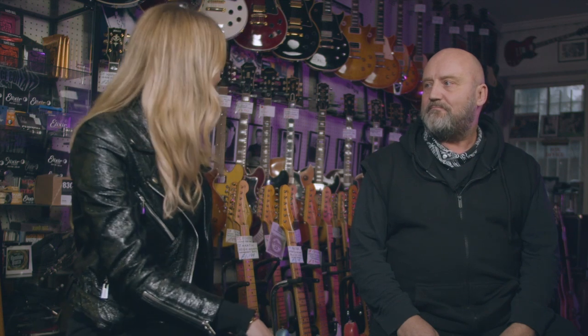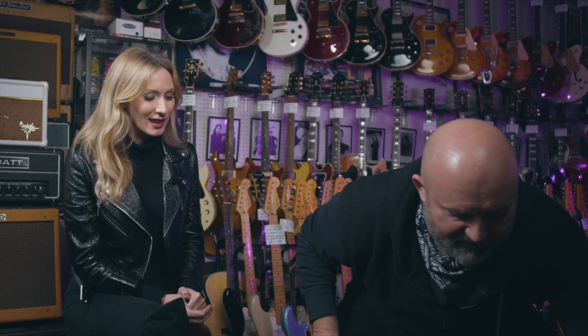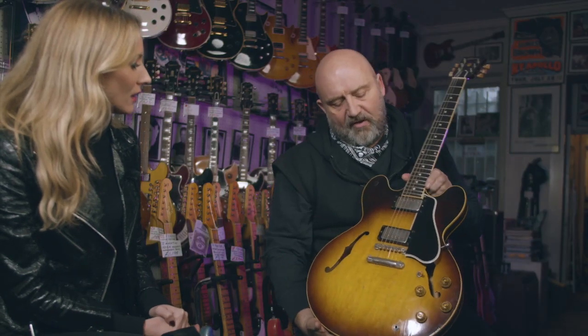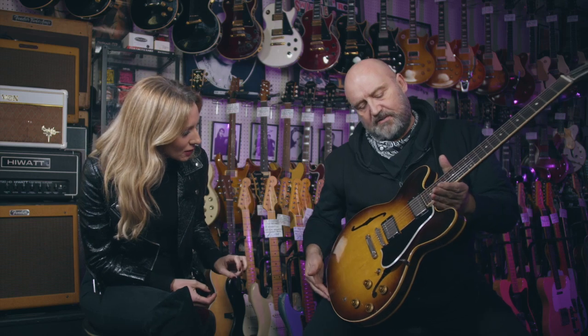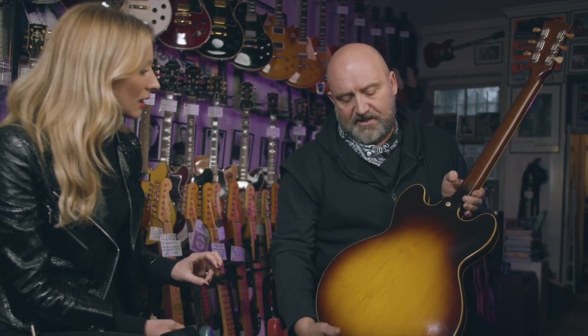So I know that you've got a few little gems that you'd like to show me. Yeah, we've got a few bits and pieces. Let's start with this one. This is a 1958 Gibson ES-335 in Sunburst. Beautiful. And it's in amazingly good condition for a 1950s guitar.